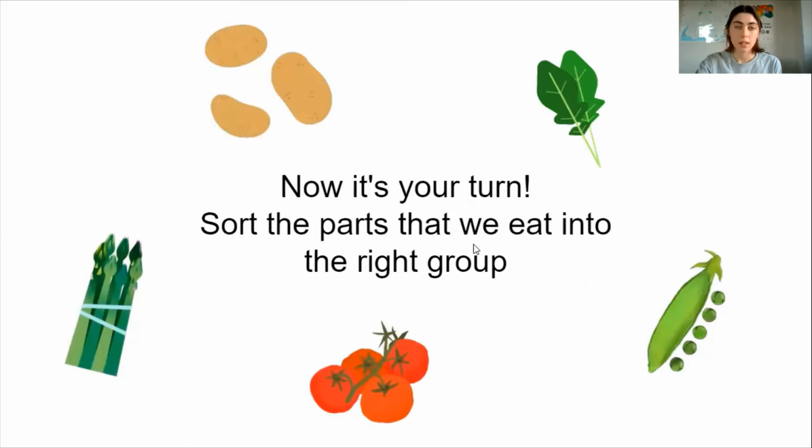Awesome. Okay. So now it's your turn. Your teacher's going to come around and pass out a couple pieces of paper. On the one, I'd like you to write your name on the top here. And on the others, we are going to cut out the different plant parts I've given you. And I'd like you to glue or tape them into the right plant part group they go to. So let's do this, and your teacher can pause the video now, and we'll come back in 10 or 15 minutes and share.